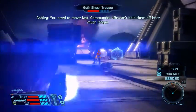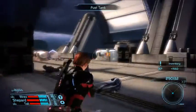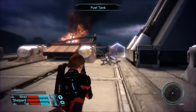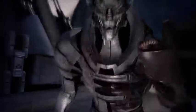I just need to kill all of these people. So I think you can actually see some Solarians running around. So there's Ashley. Isn't there a Solarian or two here? I know there is. Where is he? Oh, he's over there. I think it's that soldier. It's Saren. And also, this environment here is a much better battlefield. It's better for the scene to play out.